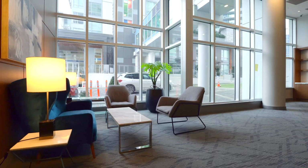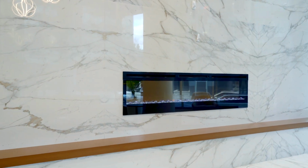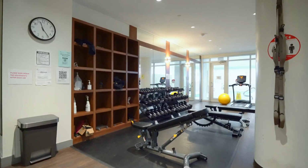You can use this incredible amenity room with tons of award-winning amenities here, including a sauna, steam room, hot tub, pool, gym. Everything you need is right here.